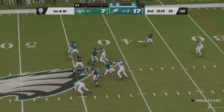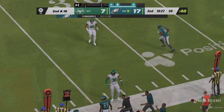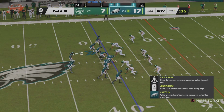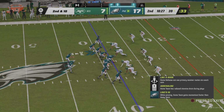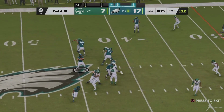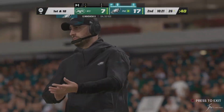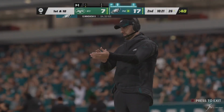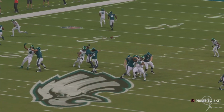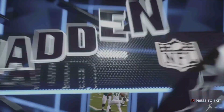Minshew, first and 10. And that is caught on the right sideline, but out of bounds, says the line judge. The throw took him a little too far. It's 2nd down. To throw on 2nd and 10. Minshew. And this is caught by Watkins. And that's going to be another first down as the tackle is made at the Jets' 26. Give him 12 yards on that one. It earns him a fresh set of downs.